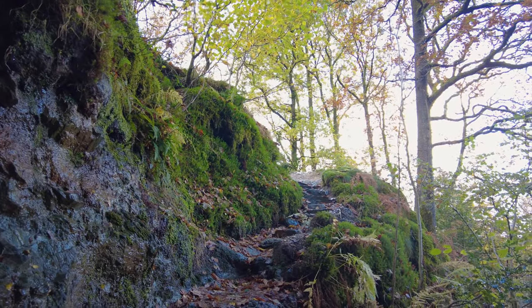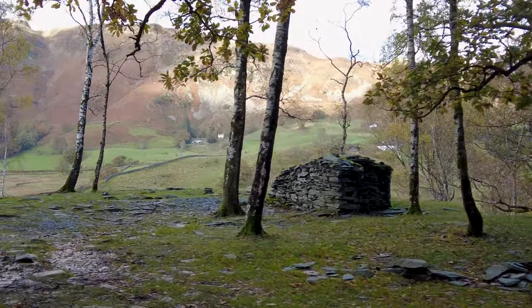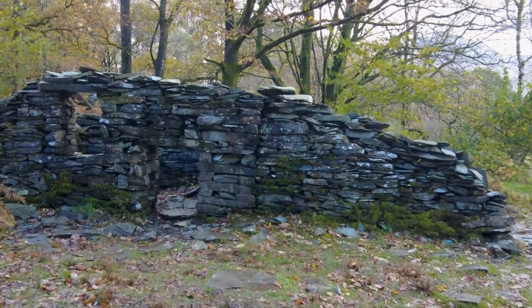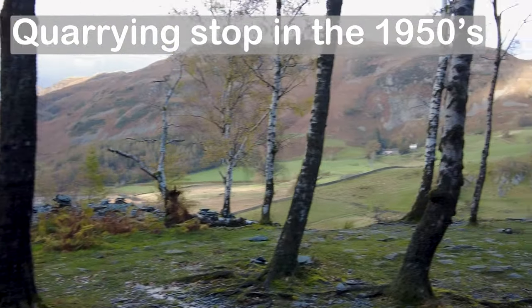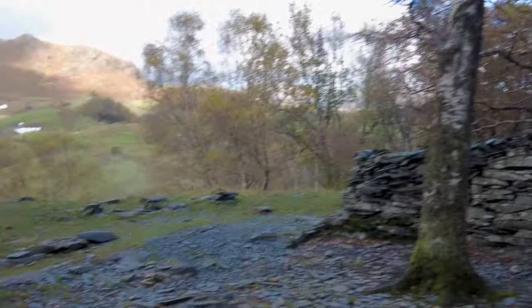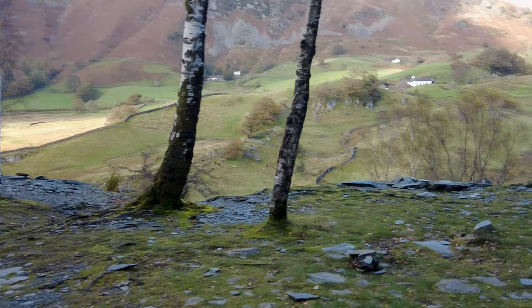All right, I'm just going to stop here. We've got an ND filter on now. So you can see up here there are various ruins of buildings that would have been from when it was a working mine, though I'm not quite sure when. My knowledge of it is quite limited, but you can see there's a lot of leaves on the ground, a lot blown off. I think those that were loose, the storm has blown off, whereas they might have hung on a little bit longer.